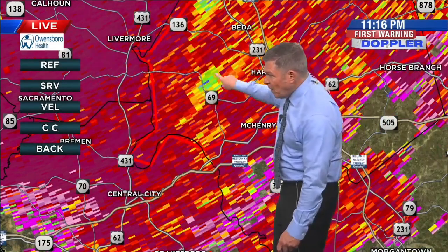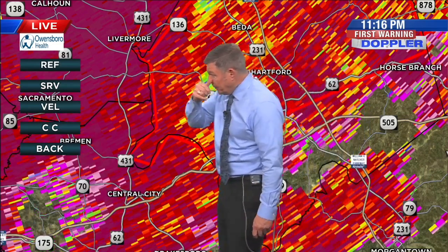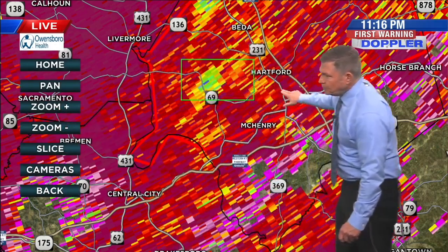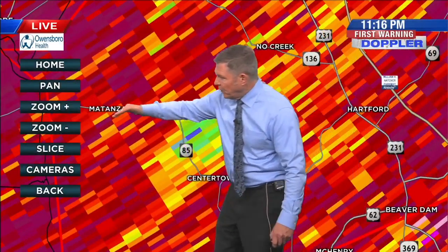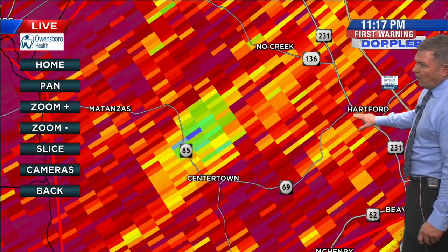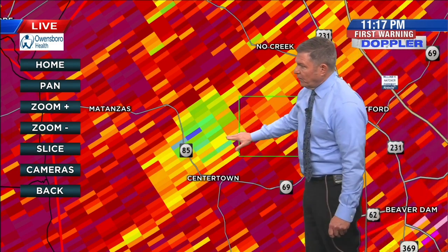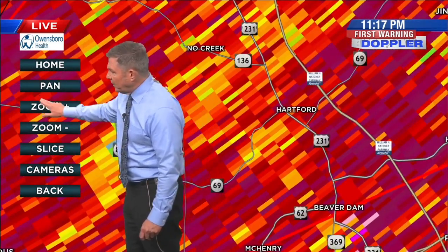You can see that little swath right there, just updated, crossing Kentucky 69, pretty close to Centertown. So let me go over here to the camera and zoom in and show you where the most favored area is. And it looks like this tornado, as expected, went right between Matanzas and Centertown, and has just crossed Kentucky 85. So Hartford's right here. It looks like it's going to go in between Mill Creek and Hartford, but could be a close call for the Hartford area. So if you're down in Hartford, you want to be in your tornado safe area, but it will be a close call.